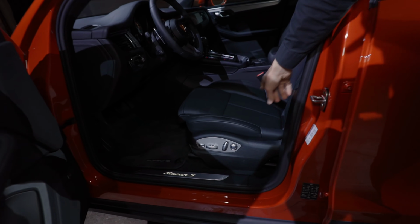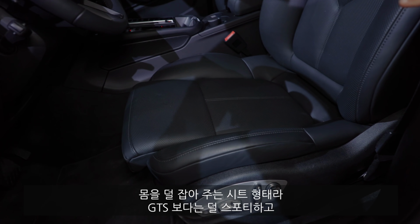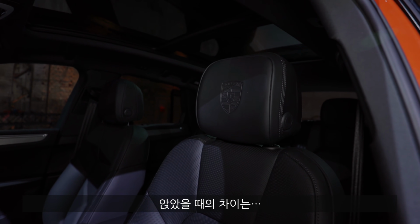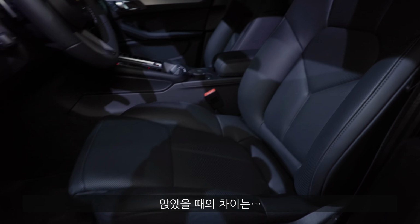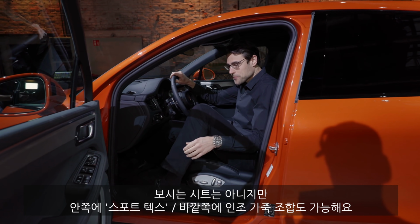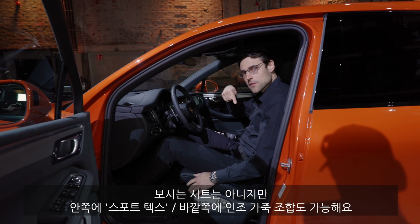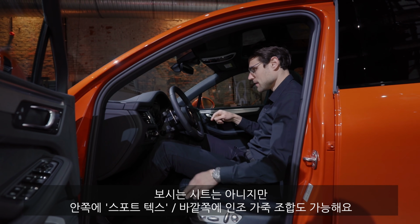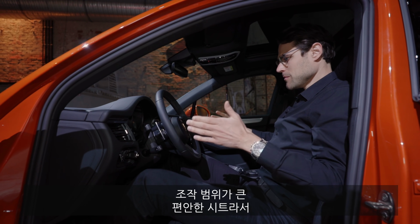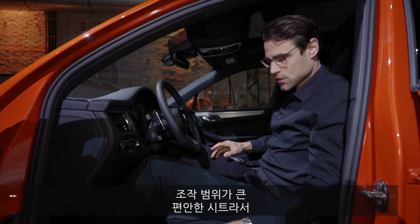And short comparison to the Macan S interior. First of all, we have these seats in here. They're a little bit more open, so not as sporty as the GTS seats. And let me take a seat right there to test it really. How's the difference? This seat then here is available, as I said earlier, with the Sportex fabric on the inside and the leatherette on the outside. Not in this case here as we see it at the moment. But yeah, indeed. So this is a little bit more open. You still have a lot of adjustments and so on.